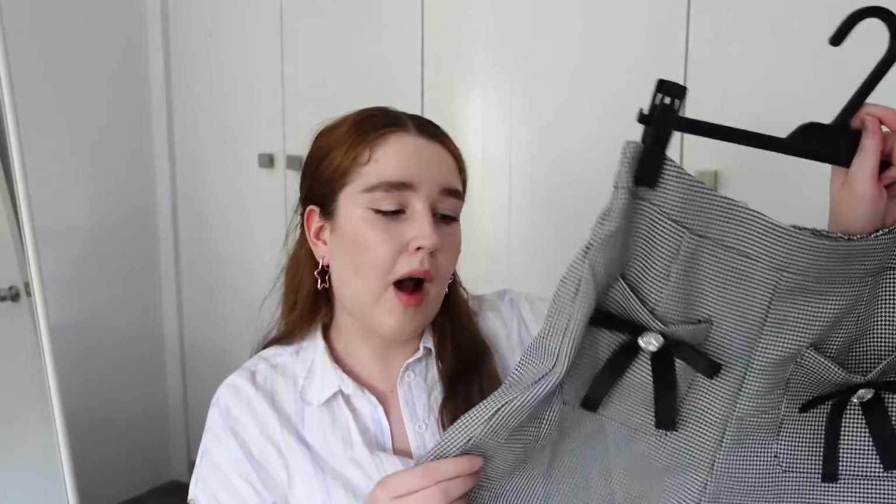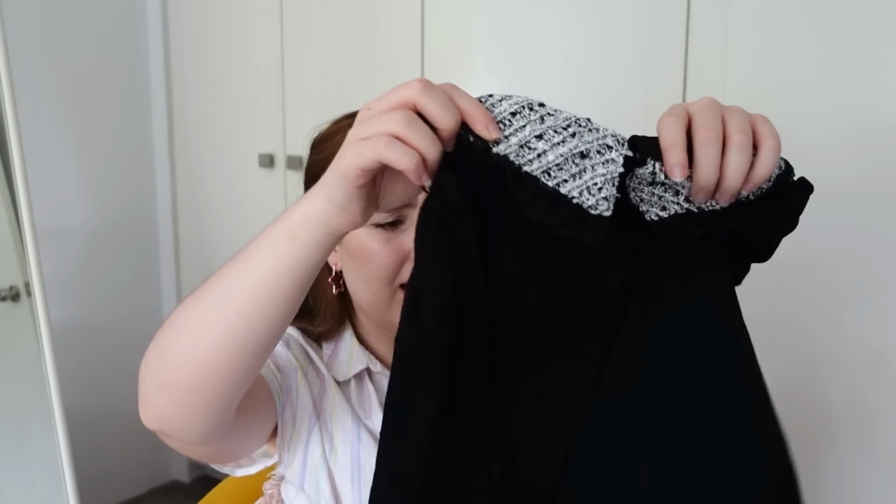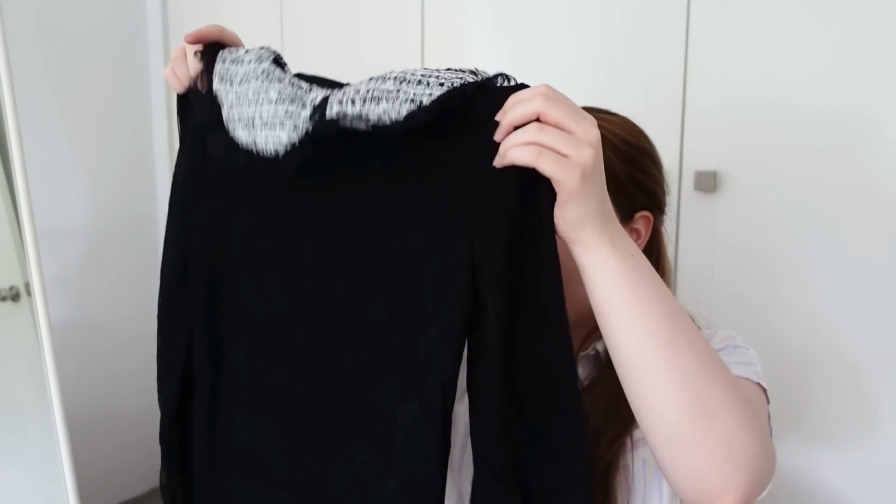I will say they're quite nice, like weighty synthetics, and a good thing about a synthetic is they don't really crinkle as easily. I really like the look of these. I think they're very cute. I'm just nervous because I don't know if they're gonna look cute on me. And then this last piece I'm a bit befuddled by. This is a bit bizarre. I can't tell at the moment if it's meant to be form-fitting or more loose.